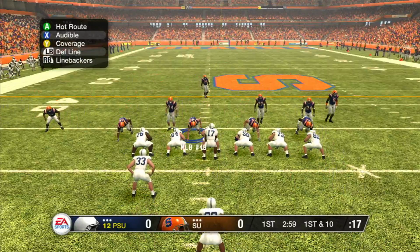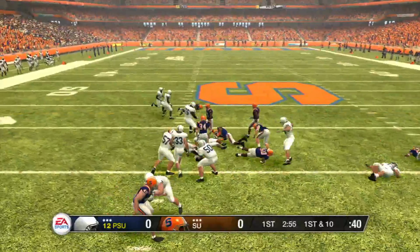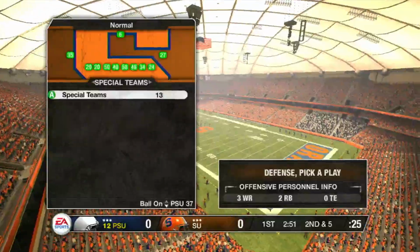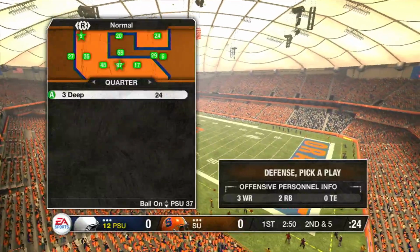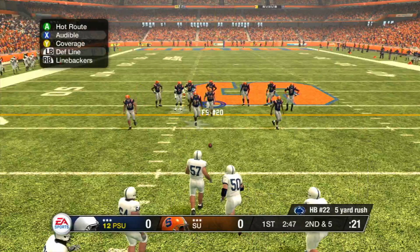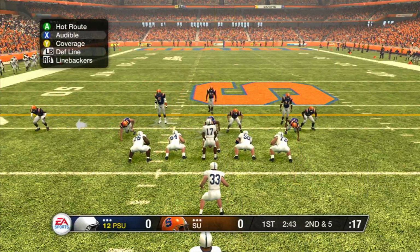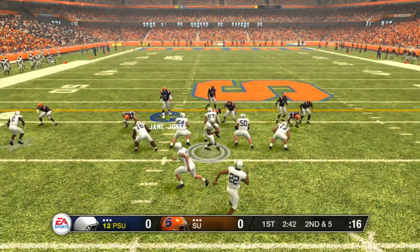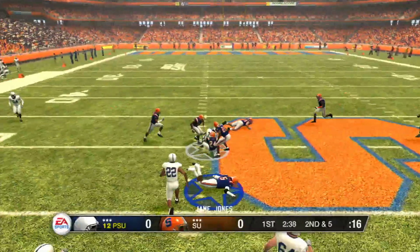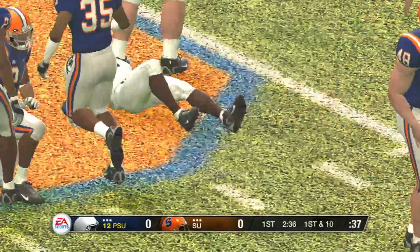Backfields in an offset eye formation. It's the tailback, and he tackles him hard at the 37. They get about 5 yards from the halfback. We've got a second and 5. Ball on the 37. Looks like the defense is only going to pressure with 3 linemen. This kid's in a lot of discomfort, and I got to tell you, this is a shame.